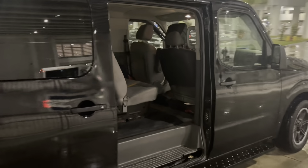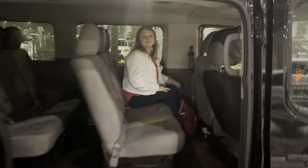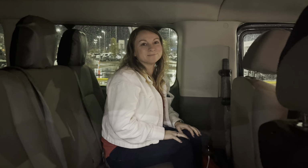Not exactly the black limo we had in mind, but gets it done, huh, Mama Bear? Yep. Hell yeah. Everybody in one place, that's good. Yep, yep. Go for it.